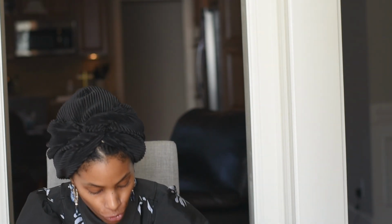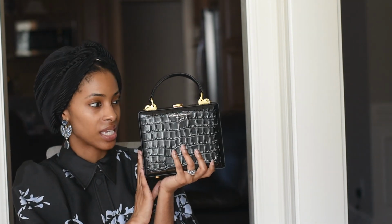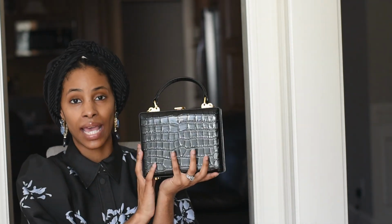The next one is just going to be a classic black bag. For me, that is going to be a top handle, and it is going to be my Brandon Blackwood. This is the regular size, and then he also has a mini.